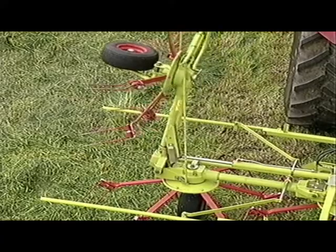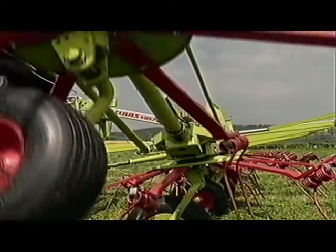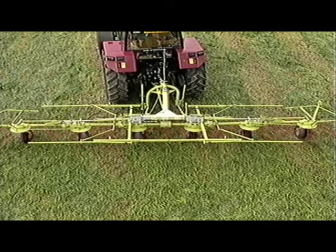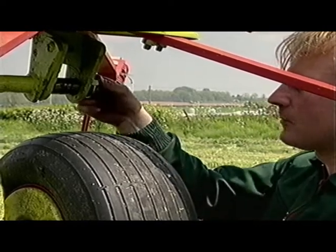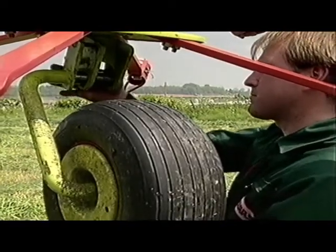Claas Volto tedders have a wide range of adjustments, so you can work in the heaviest or the lightest of crops. The spread angle can be set at either 13 degrees or, for heavier crops, at 16 degrees. Remove a bolt, spring clip, and reposition each of the wheels to change the angle.